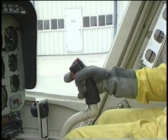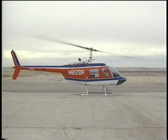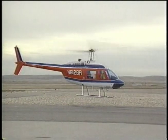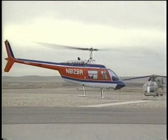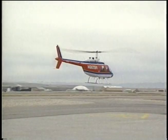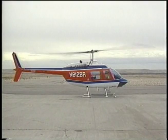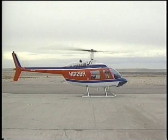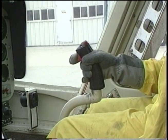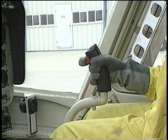When the pilot moves the cyclic forward, this tilts the rotor disc the same direction. This redirects lift and thrust, moving the helicopter forward. As the cyclic is moved backward, the rotor disc tilts to the rear and the helicopter moves backward. The same is true for movement to the left and to the right.